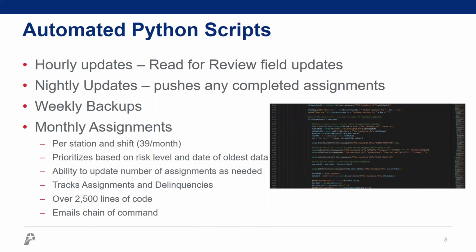And then we've got nightly updates, which pushes anything that's been completed that month or that day for that month assignment. It marks it as completed if it has been reviewed. It pushes that and it removes it from the list of what needs to be completed still that month. Then, of course, we've got weekly backups running just in case something happens. Nobody has the power to delete anything but the GIS analysts. However, we always do weekly backups just in case we lose any information that we didn't want to lose previously.